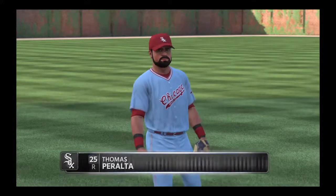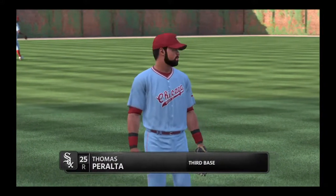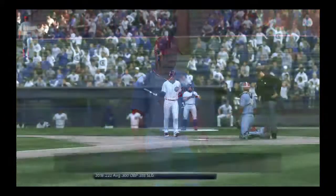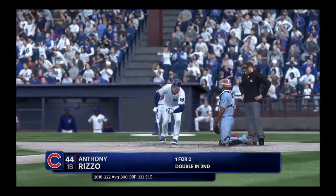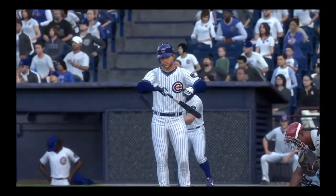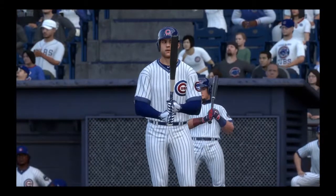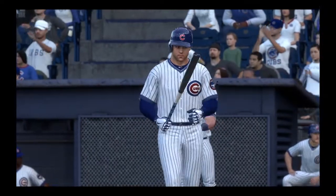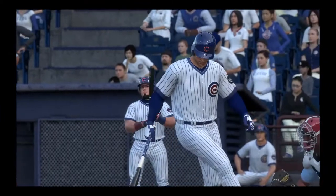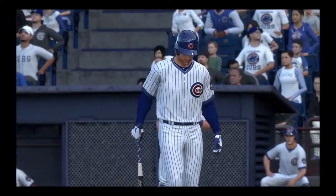Thomas Peralta will also enter as he takes over at third base. Anthony Rizzo stands in now. He's batting cleanup in this one, but will get us started here in the inning as they look to wake up the bats. Yeah, not much to get excited about with just a single notch on the scoreboard, but you have to give credit to where it's deserved. The pitching on the other side has been really impressive.